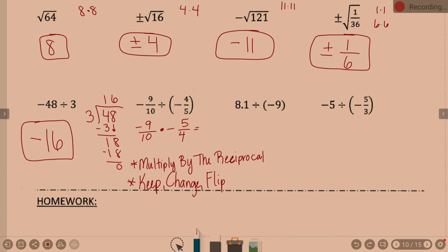2. Wait, no. 5 doesn't divide by 2. 3. No, 1. There's 1, isn't it? I don't know. 5? Does 5 divide by 5? I don't know. Help him out, guys. Does 5 divide by 5? Yes, a number divides by itself. Oh, right. Does 10 divide by 5? Yes. Okay, so what I'm trying to show you here is 5 divides by 5 and becomes a 1.